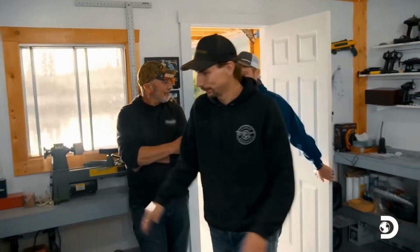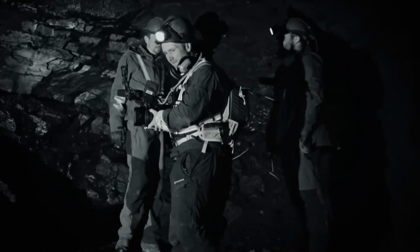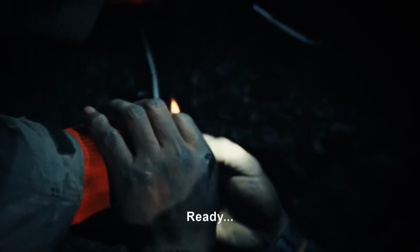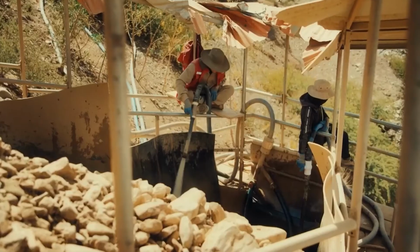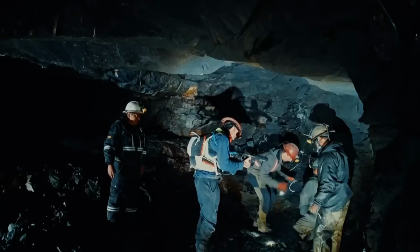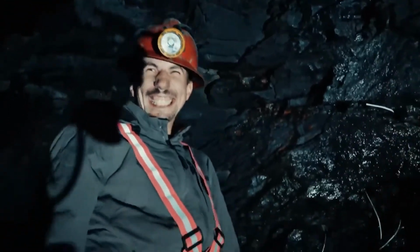This was more than just a battle against rock and dirt. They were fighting time itself, against the very earth that had hidden its secrets for centuries. By now, Parker wasn't even sure if they were digging for gold or for answers. His crew, exhausted and on edge, kept working, each of them realizing they were part of something much bigger than they had ever imagined. Yet in the back of everyone's mind, one question lingered. Were they truly prepared for what they were about to uncover?